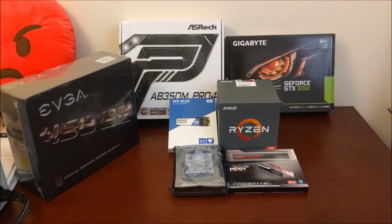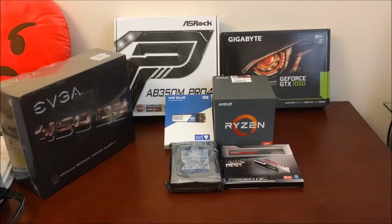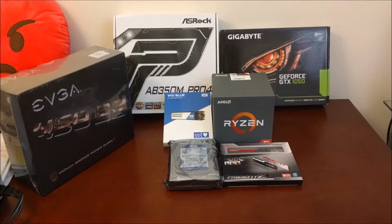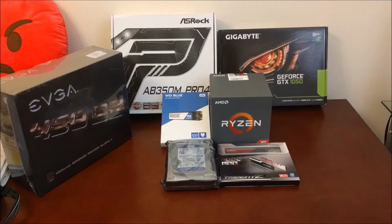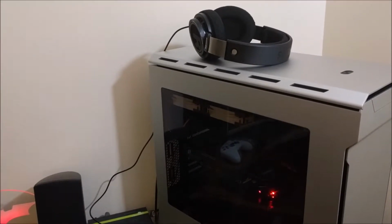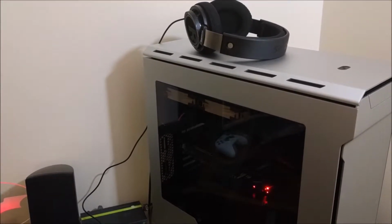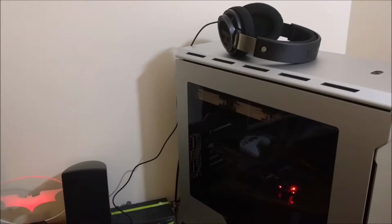Since AMD launched their Ryzen processors a few months ago, I've been thinking about building a Ryzen system. I was originally planning to build one for gaming for my upgrade, but I decided not to, and instead I built my Intel system here. It's the 6800K with a GTX 1080 Ti, and I almost regret doing that. I should have waited a little bit to see what the benchmarks were for Ryzen.